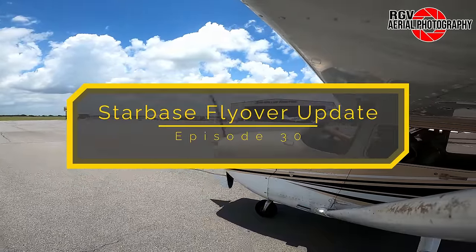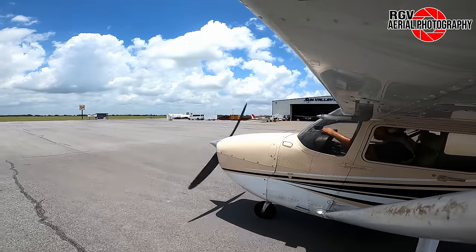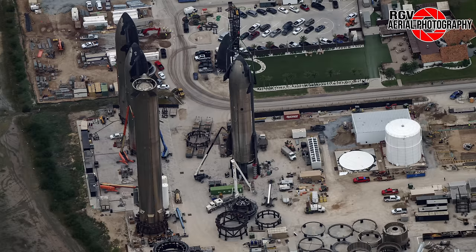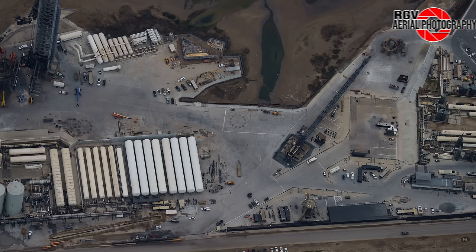Climb on board as we cover the last week's developments of Starbase from the 28th of January through to this week's flyover on the 1st of February. We'll see ongoing work at Massey's, a Raptor on the loose at Sanchez, continued Star Factory expansion at the build site, and a concrete roof for the new building at the launch site.